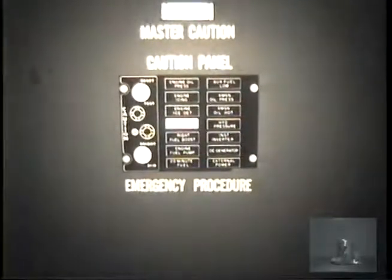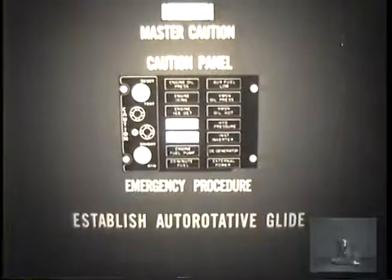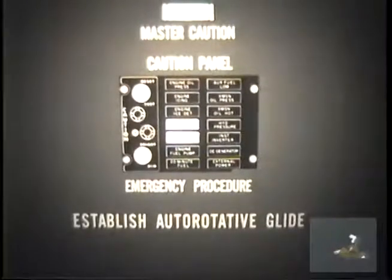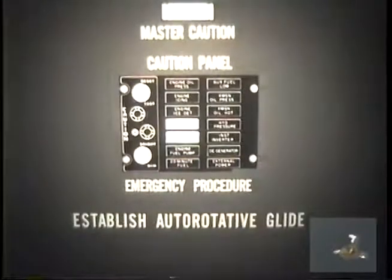It is possible, though unlikely, that both boost pumps might fail. If this happens above 5,000 feet, your engine will likely fail. If this occurs, emergency procedure would be to establish an auto-rotative glide. Auto-rotation may be completed to the ground, or an engine restart may be attempted if time permits.